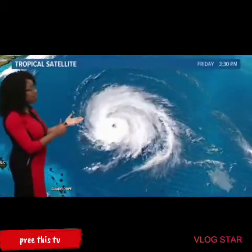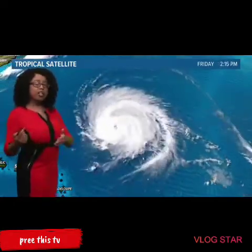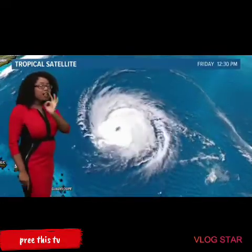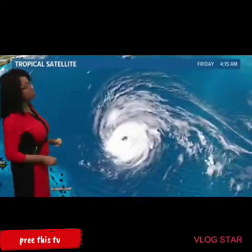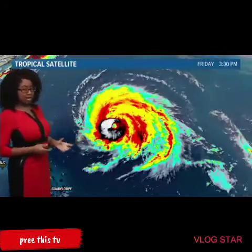Here's a look at Hurricane Teddy continuing to swirl. Something you might be noticing from yesterday to today is that the eye is not as well defined and not as clear in the center. Some of those clouds have started to fill in just a little bit, but it's still a major, very powerful hurricane. Take a look at this.